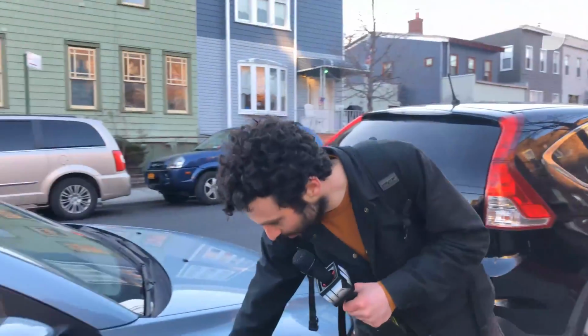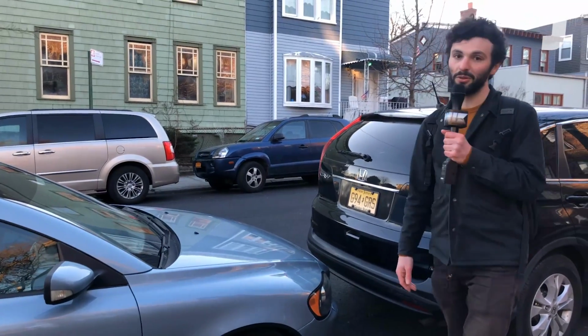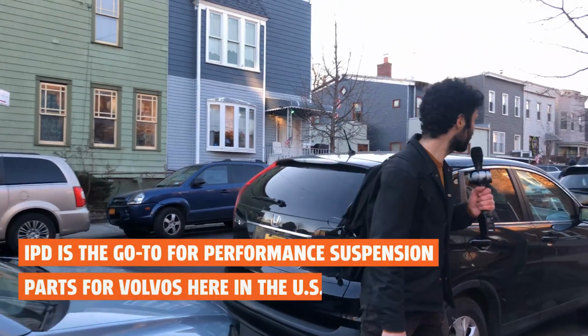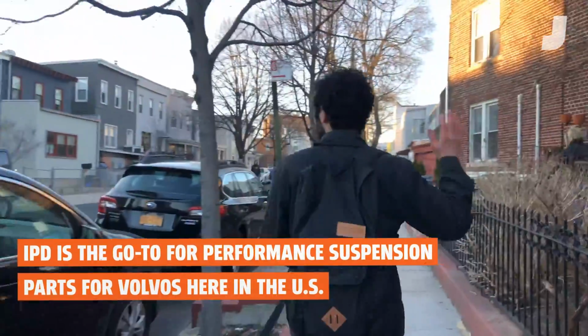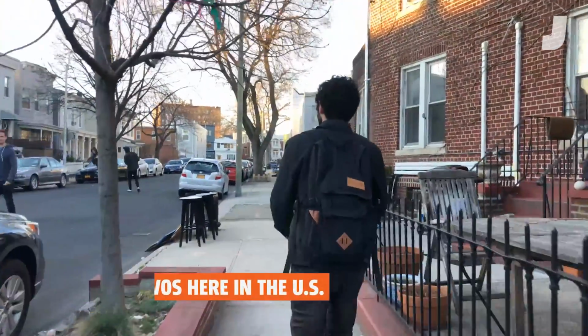C70 convertible, hardtop convertible, with a very proud Volvo owner. This is a guy who knows what IPD kits are. Anyway, let us continue as we go up the street to find an interesting vehicle.